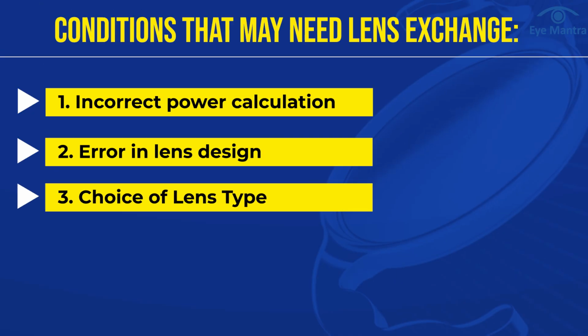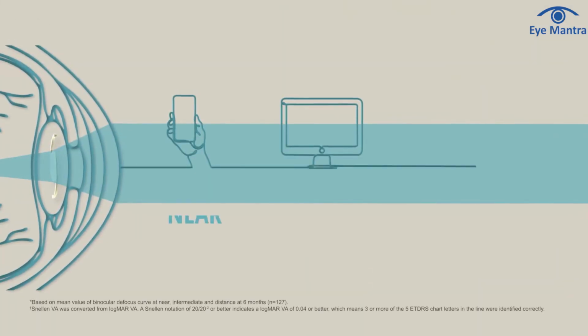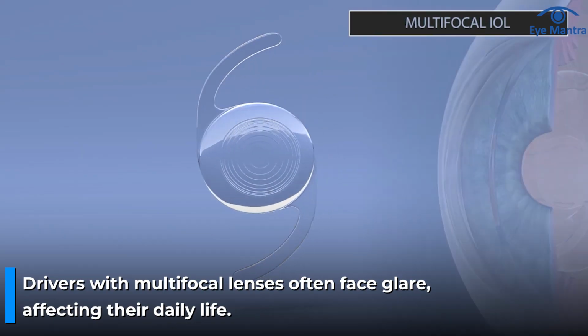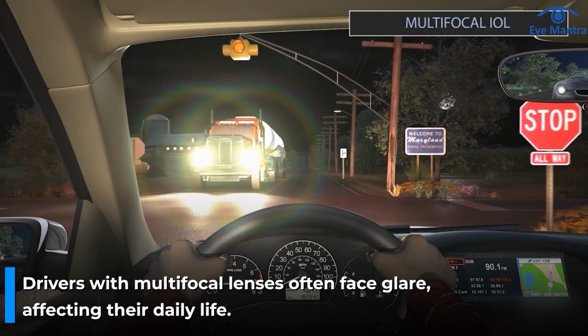Third is choice of lens type. Many patients get monofocal lenses in both eyes and later regret, saying that they didn't know there are other lens options like panfocal, EDOF or multifocal that can give clear vision for both distance and near. On the other hand, some young patients who do a lot of driving end up with multifocal lenses and later face problems like glare and halos which affect their daily life.